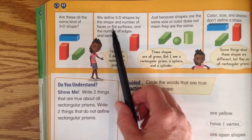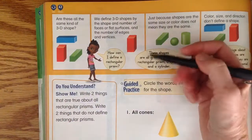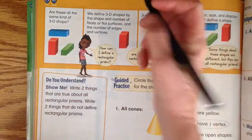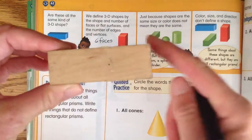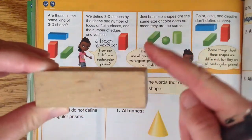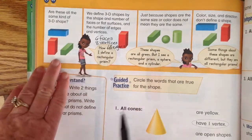We define 3D shapes by the shape and number of faces or flat surfaces and the number of edges and vertices. How can I define a rectangular prism? So we want to look at the sides, the faces. Okay, so we have 1, 2, 3, 4, 5, 6 faces. We want to know the vertices. 1, 2, 3, 4, 5, 6, 7, 8 vertices. Remember, there's some hiding back there. And then we want to know the edges. 1, 2, 3, 4, 5, 6, 7, 8, 9, 10, 11, 12. 12 edges. So when we look at these, do they all have 6 faces, 8 vertices, and 12 edges?